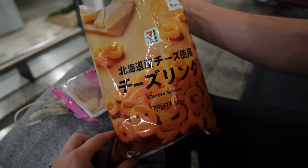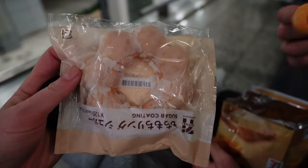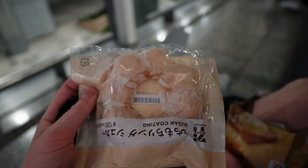So we're just having some Japanese snacks. We got these cheese ones from 7-Eleven. They're really nice. This is what we bought when we went to the temple. We got this from Kyoto Station. It's like a glazed donut.